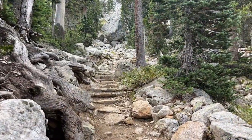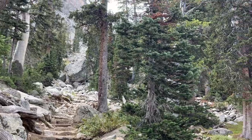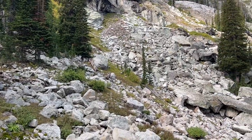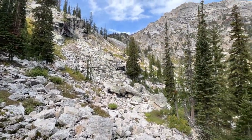I think we found the staircase to heaven right here. We still got another mile or so to go up this craggly switchbacky portion of the trail. But every time you turn around, the trail does not disappoint.